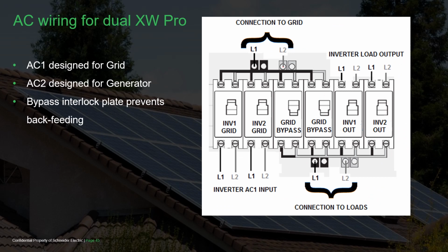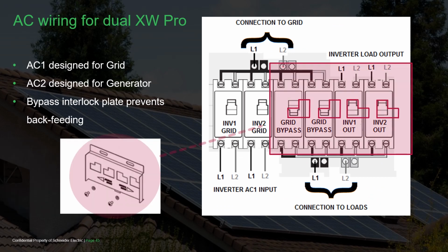The sliding bypass interlock plate is exclusive to dual XW Pro systems. It requires the operator to turn off both the load breakers, then slide the plate to the left to energize the bypass breakers.